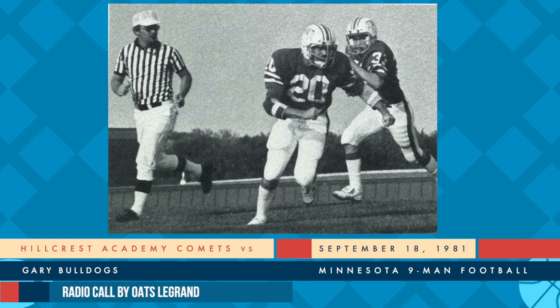Gary, of course, playing in the Northern Division of the Agassiz Valley. Hillcrest in the Southern Division, but this game does count in the standings. We see Brad Erickson of the Rothsay Tigers over here scouting this one for he and Coach Mark Hesse.